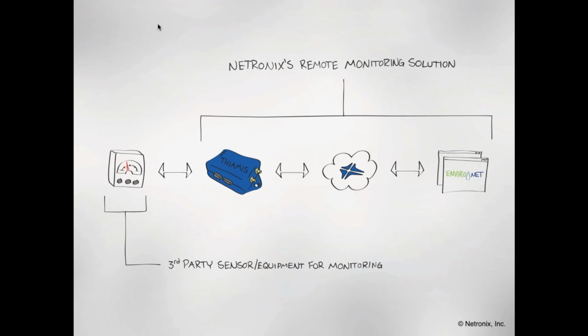So what is the solution? Obviously, I work for Netronix, so this is our solution. Any third-party sensor or monitoring device, you plug it into our Thiamis. The Thiamis reaches out to our proprietary cloud, and now you're able to view data real time on our web-based interface.